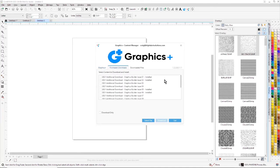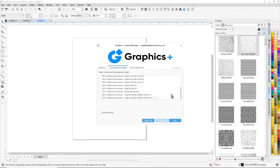You say, here's all the artwork that I purchased, and I want to download the graduation edition. Just click on it, download it, and it installs. It's on the local computer, and any computer within your organization that is running the Smart Designer software will have that on the local computer and also safely backed up in the cloud, which is great.